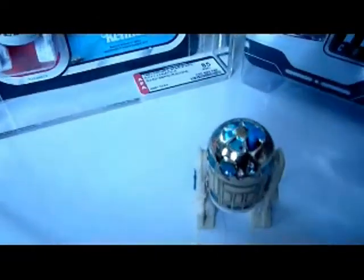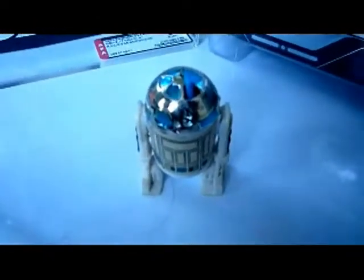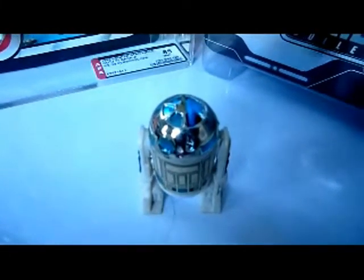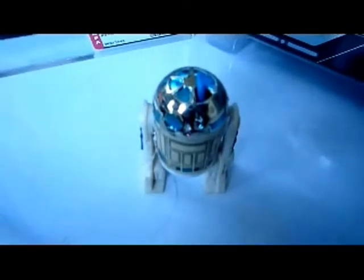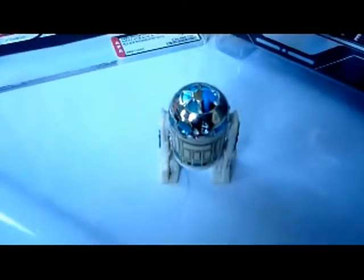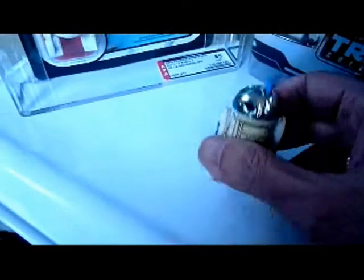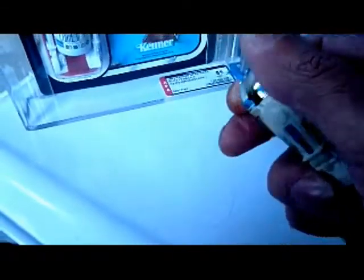Also, there's another version of R2-D2, a vintage one. Everyone knows that's the pop-up lightsaber, and I've got one of those on YouTube. It's the Droids version though, and it's on a Brazilian card. So there you go, R2-D2 from my own collection. This is from my own childhood.